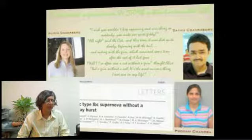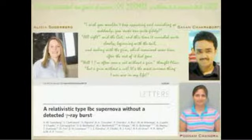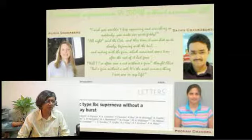Our collaborators in this work that we did on Supernova 2009 BB are Alicia Soderberg from Harvard, Shayan Chakraborty from TIFR, who is a doctoral student there, and Poonam Chandra, who was also a doctoral student at TIFR. And the paper that we published in Nature magazine was titled "A Relativistic Type Ibc Supernova Without a Detected Gamma Ray Burst." And I have here an excerpt from Alice in Wonderland to drive home that this was a central engine-driven supernova, but without the associated GRB.